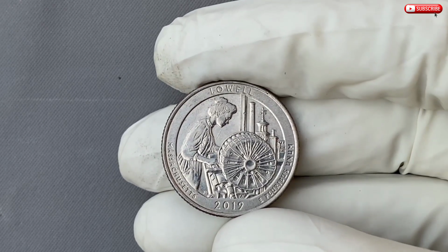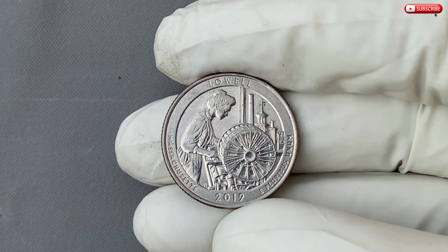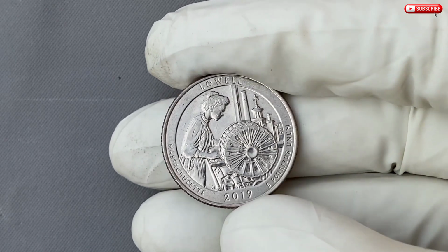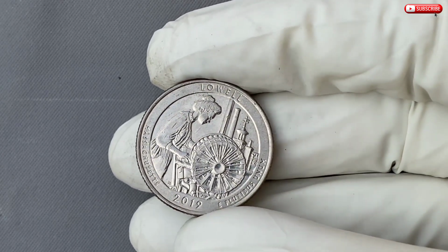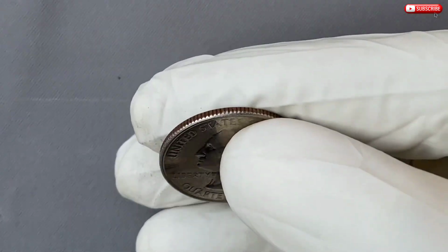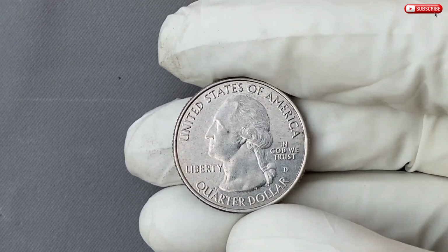Let's move on to the design of the coin, which is a beautiful and detailed tribute to Lowell's industrial past. The reverse side of the 2019 Lowell Quarter features an image of a young female mill worker, representing the many women who labored in the factories during the Industrial Revolution. This image is paired with the depiction of a mill building and the city's signature canals, elements that were central to the operation of the mills.